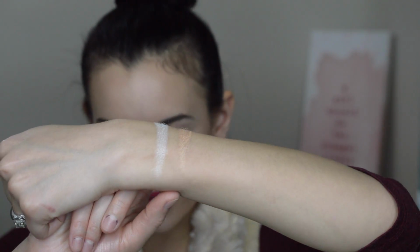Champagne Pop, this is the first time I have Champagne Pop and I'm able to see it live and in action. Like I said, it's shimmery and peachy and golden. This is going to be so pretty in the summertime as well. I think it did come out in the summer. I just couldn't get myself to get it even though I wanted it so bad. So I'm glad to finally have that. I love this color of highlights, especially when I'm using a nude blush or a peachy blush.